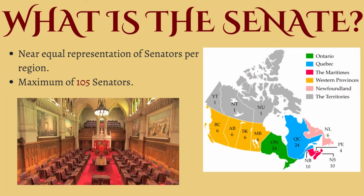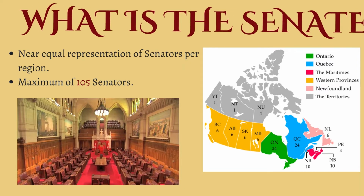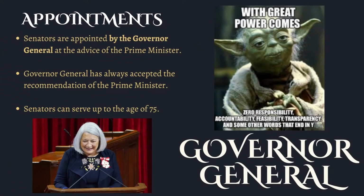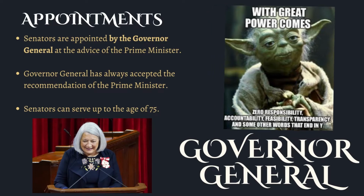Today, the Senate still reflects regional interests with near equal representation for each region. There are 105 senators, and a senator is appointed by the Governor General with advice from the Prime Minister. Once appointed, senators can serve up till the age of 75. With that said, what does the Senate actually do?